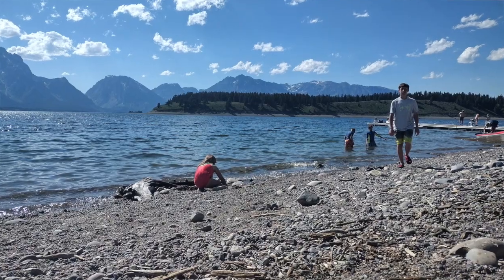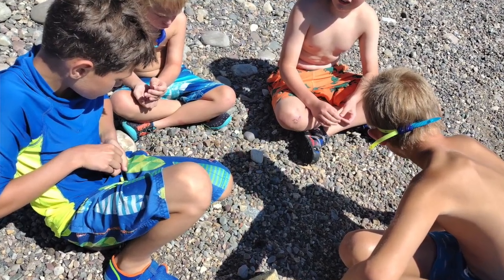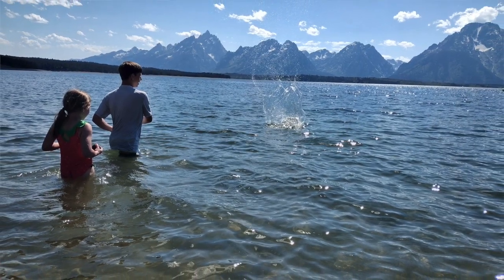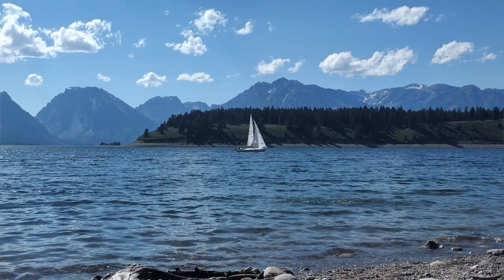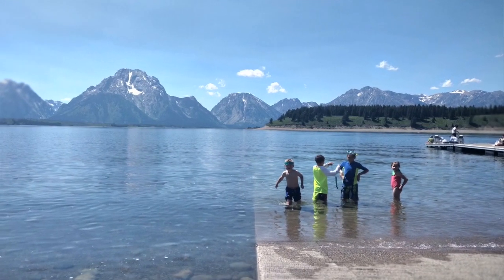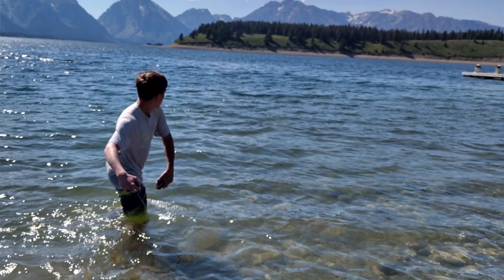They showed us down to where they had been at a beach by the boat ramp. I use quotations because it's all rocks, so not the beach that you're expecting, but awesome and fun. The water was cold, but not as cold as Lake Yellowstone, but still freezing cold. Yes, Jackson Lake, we were right on Jackson Lake, and had some good times. The kids swam and skipped rocks.